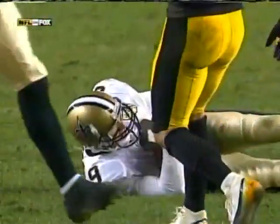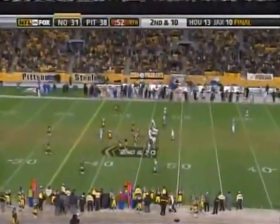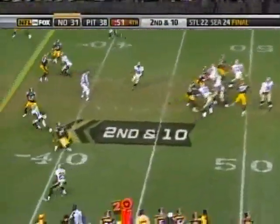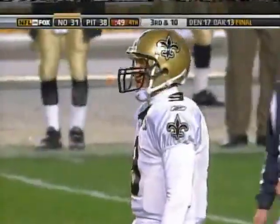2nd down and 10. Now they've still got the 1 timeout, but now the clock is a factor. They need to start picking up yards in chunks. Quick throw. It's behind Bush. 3rd and 10.